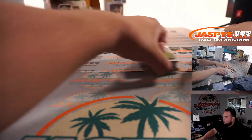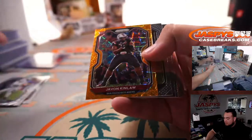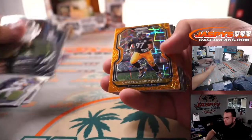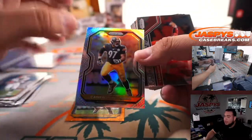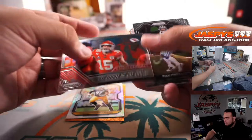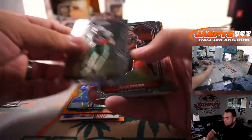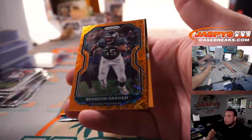Alright guys, done with the last two blaster boxes here. Good luck. We got Javon Kinlaw. Cameron Heyward. Cameron Heyward Silver. Patty Mahomes, Go Hard or Go Home. Quez Watkins. Daniel Hunter. And Brandon Graham.